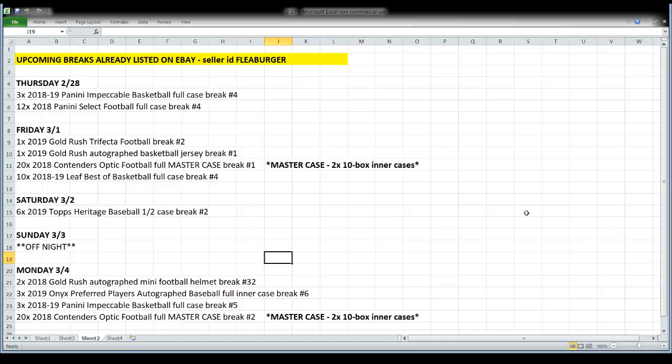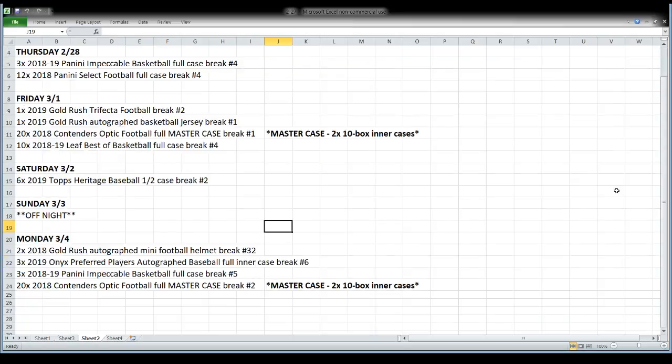Saturday, that's when we're going to finish up the case of Heritage Baseball that we start tonight. So we'll break the first half of the case tonight, the back half of this same case Saturday night. Sunday is going to be an off night, but we'll be back at it on Monday.